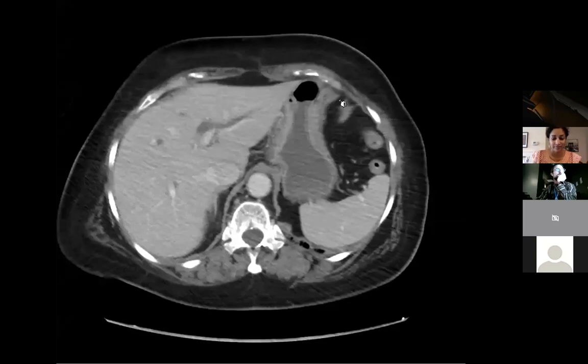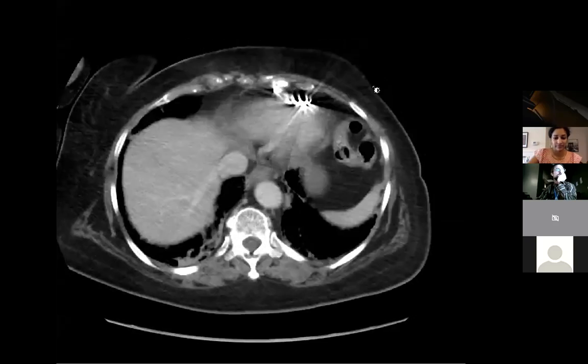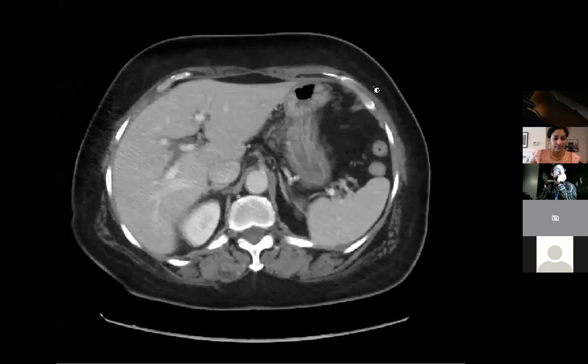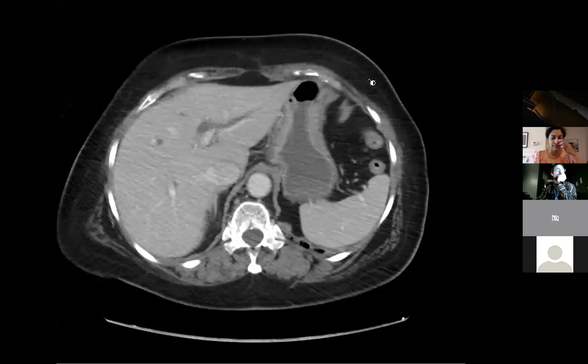A couple of cases. I'm sure those of you who are in areas where the prevalence of COVID is pretty high have seen these cases, but if you haven't been hit yet, so maybe something to be aware of.